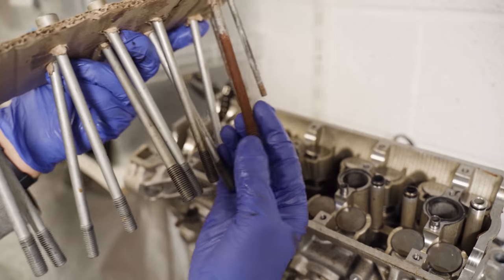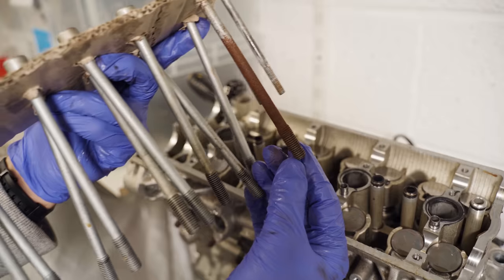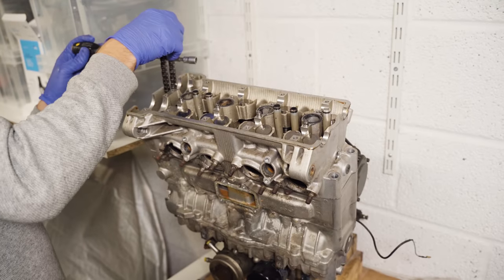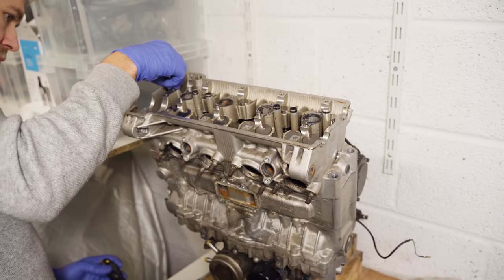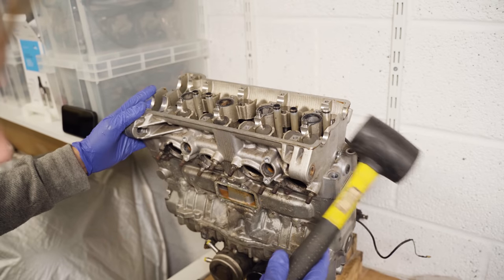For whatever reason, this bolt had a lot of corrosion, so that'll need removing, and the hole might need a clean up too. I let the cam chain drop inside the case, and I tapped my way around the head with a rubber mallet. It's time to get this head off.